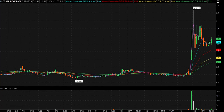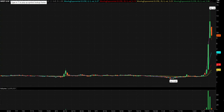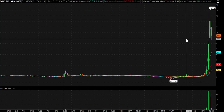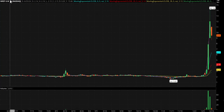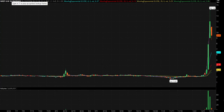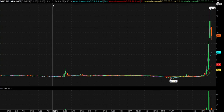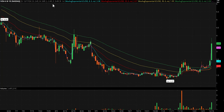WKEY. I'd like to see another red day. Let me bring up the chart here. You had this monster move, and then we get one red day on much lower volume. I'd like to see another red day, and then it'd probably be one of my favorite picks for a bounce play. But I am going to start watching it tomorrow. Maybe a little bit interesting that it topped out at exactly the whole number 11 today, too. Maybe that comes into play either tomorrow or the next day. We'll see.